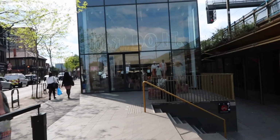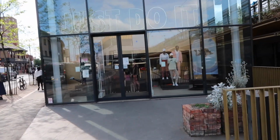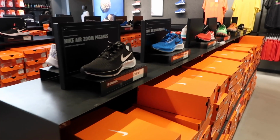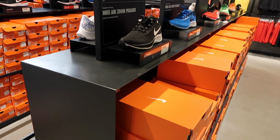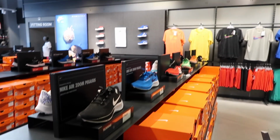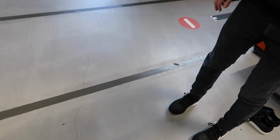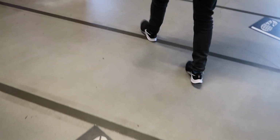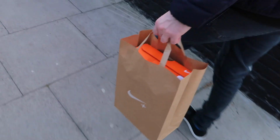But yeah, so this is the Nike store here. Have a look in here, see what it's like. I've never actually been in here. So he is looking at running shoes at the moment. He's gonna try some on. There's literally nothing for me in here, I don't think. This is like my least favorite type of shop. We'll walk around again. So he got his shoes from the Nike outlet, and now we're gonna go and check out the Burberry outlet.